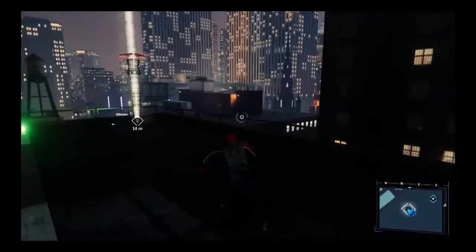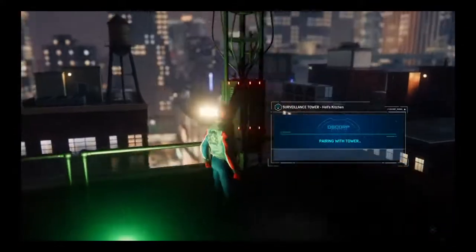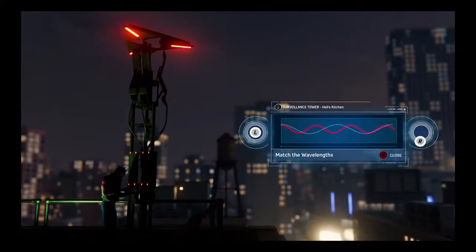Attention units, we have reports of multiple drive-by shootings. Officers needed in the garment district. 10-4, they're moving incident traffic.